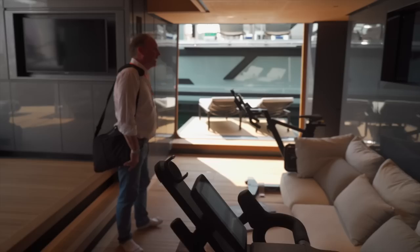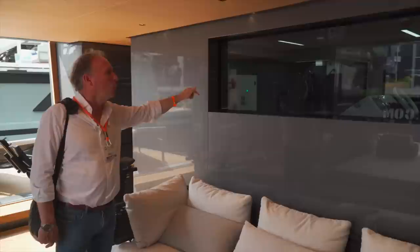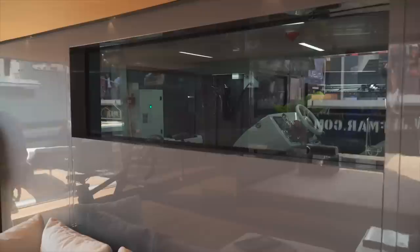And I was wondering where the tender would be. I like this when they put a window so you can see the tender. I don't quite understand why it always has to be hidden away. It's kind of cool to be able to look in there and see the tender bay. And I'll just let you go through there and show what looks like a quite sizable Castoldi tender.